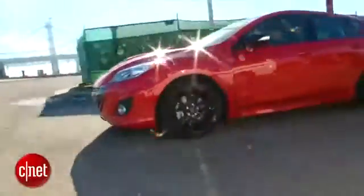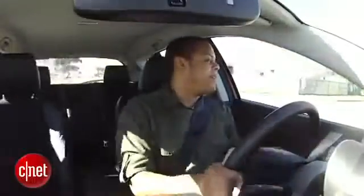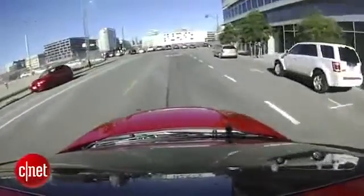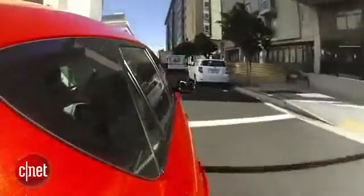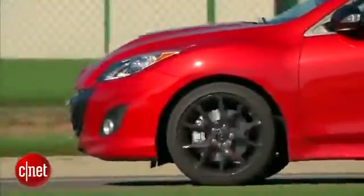The suspension tune is firm but not punishing. You definitely want to avoid potholes and any sort of grates, drainage grates on the side of the road though, because it is a bit of a rough ride, but it's not punishing. You don't really have to dodge joints in the roads, and it's firm so that you get a lot of good feedback through the steering wheel and through the seat of your pants. Other than that, at highway speeds, you don't really get a ton of road noise.